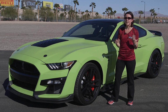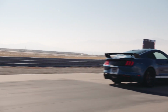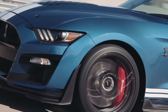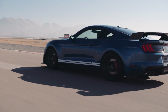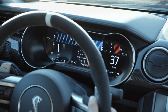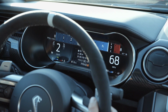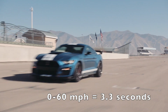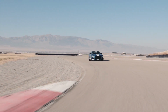Now, in terms of performance, Ford has done a lot of things to this car to make it go faster and stop faster. So first, you're looking at 25% more thermal energy absorption. You're also looking at 16.53-inch rotors, and larger Brembo brake calipers. And that dual clutch transmission makes shifts in as fast as 80 milliseconds. So what does that mean? You want to know how fast it goes? It goes from 0 to 60 in 3.3 seconds, and it'll do a quarter-mile sprint in 10.7 seconds.